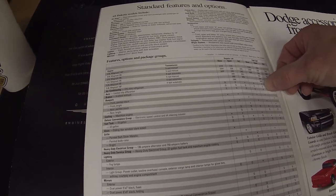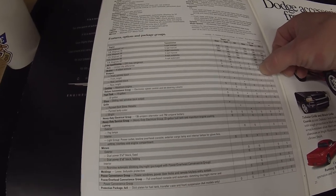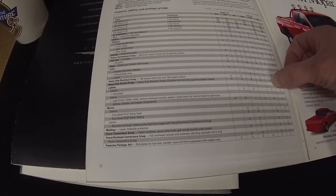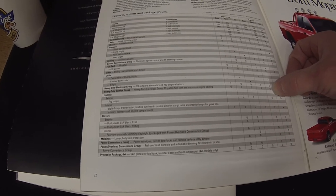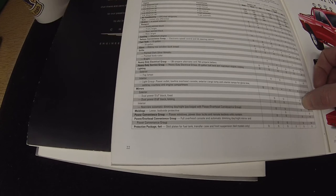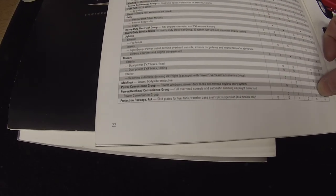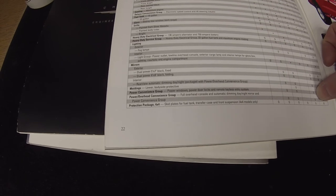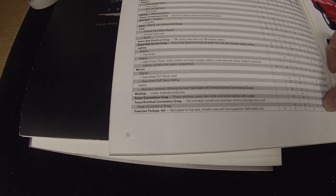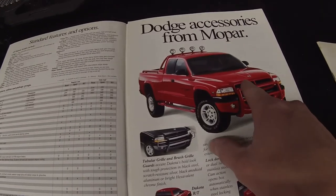It had air conditioning. Air conditioning was an option on all of these. Limited slip diff. It had anti-lock brakes, which was optional. It had the heavy duty service group because it had the 22 gallon tank and the engine cooler. It had fog lamps. Oh, it did have the 6x9 folding mirrors. It had a dimming rearview mirror, which is crazy. It had power windows, power door locks, and remote keyless entry. Yep, it had like every option except that it was just a 5-speed manual. Power convenience, skid plate. I always thought this was cool too.